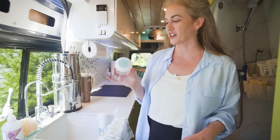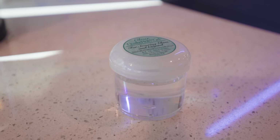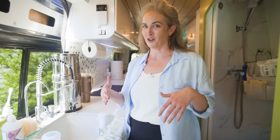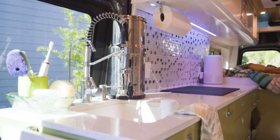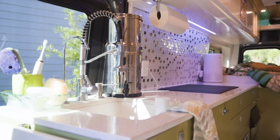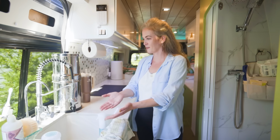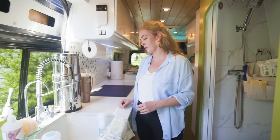It's called Quake Hold Gel. I got it on Amazon. Well, it's meant for museums. When an earthquake comes through, stuff doesn't fall over. That's what I use it for. I've never seen that used in any other van, but it has changed my life because I can't imagine what else I would do with this thing. Put it in the sink when I'm driving, I guess, but that would be a pain in the butt.